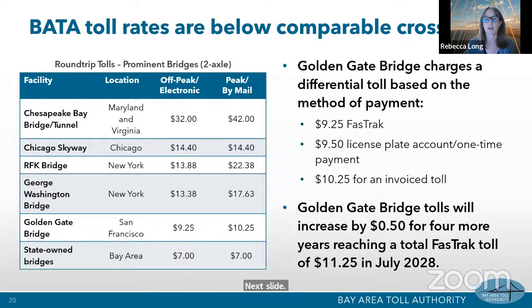Just a little bit of context. BATA's tolls are somewhat low compared to a lot of other major bridges in the US. It is also quite common to do something that we are going to propose, which is having different toll rates depending on how it's paid. And so you can see here, for example, the Chesapeake Bay Tunnel in Maryland and Virginia is $32 off peak. Thankfully, we're not proposing anything of that magnitude at this time, and they have a different toll rate by mail. The Golden Gate Bridge, closer to home, is now at $9.25 for fast track payment, and then they charge $1 extra for paying by mail. Next slide.